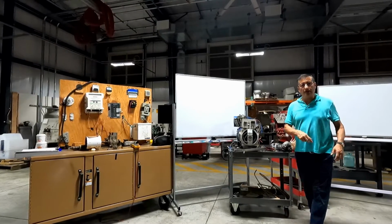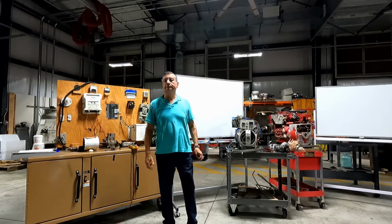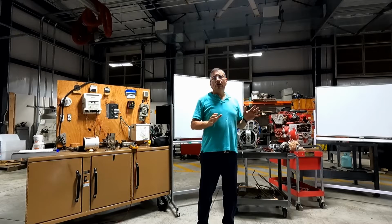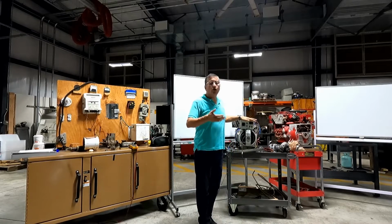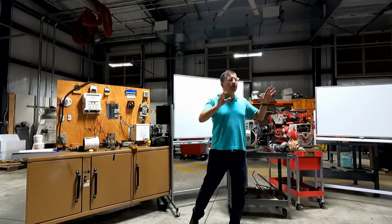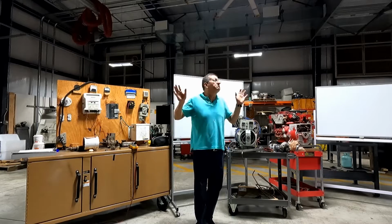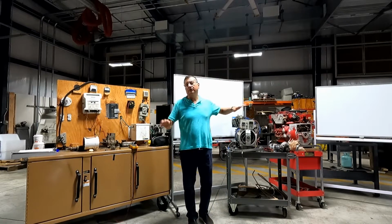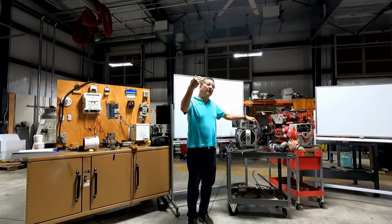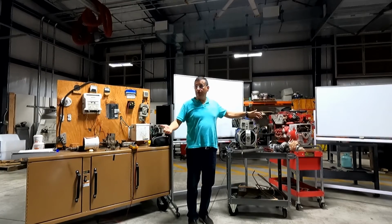What is more efficient? Alternator type or generator type? Both of them are the same. Some manufacturers, like Northern Lights, Westerbeke, they produce the majority of their generators alternator type, and the other ones generator type. Both of them are equally efficient. I don't see the difference. I have years working with generators, and both of them are highly efficient.